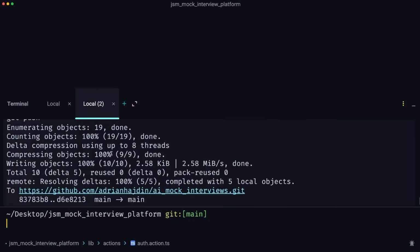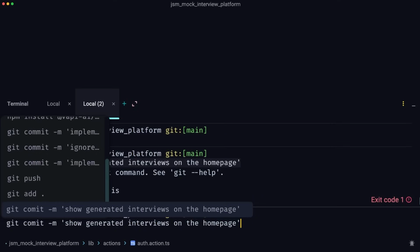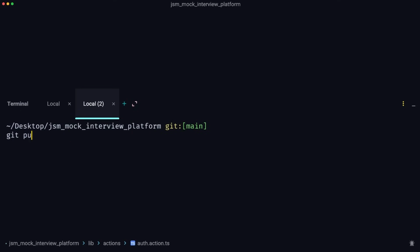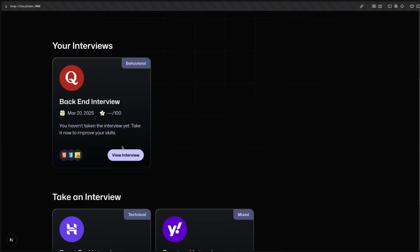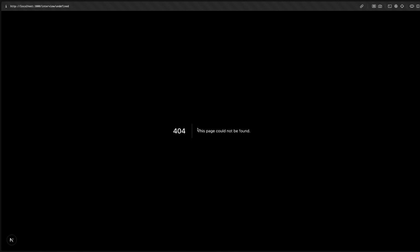So I'll open up the second terminal, say git add dot, git commit -m show generated interviews on the homepage. Oh, looks like I misspelled the word commit. And we can run git push. In the next lesson, let's work on the logic for actually viewing the interview we have generated.